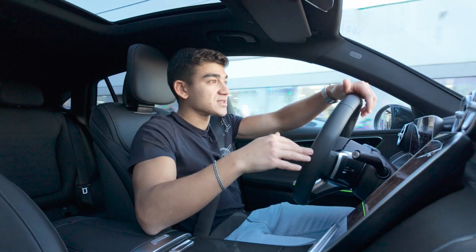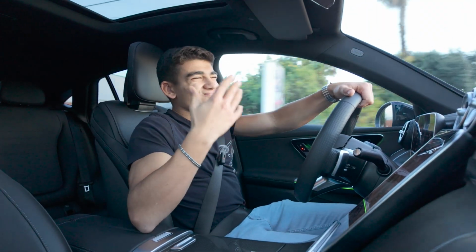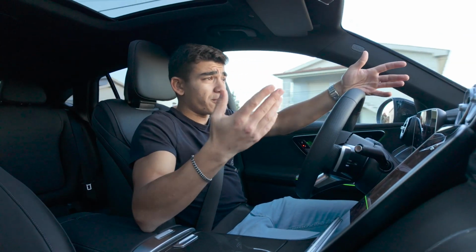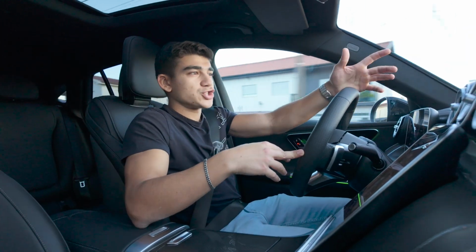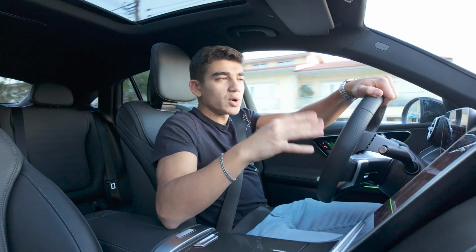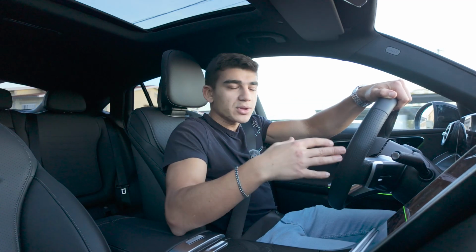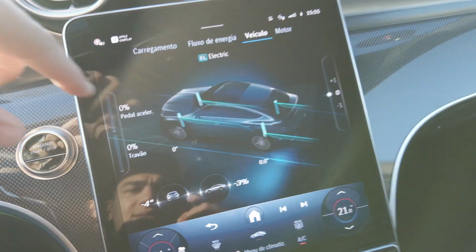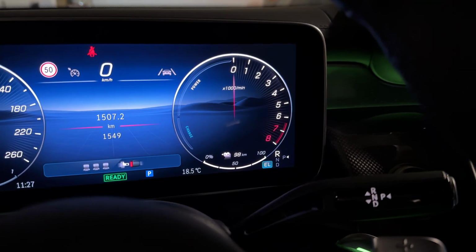It weighs 2.4 tons, and so on the curves, it's not the best performing car. But whenever you buy these types of cars, you're probably not looking for a performance car, right? So it's not an issue over there. Again, you have the two main modes that you can drive, which are the electric mode and the hybrid mode. These modes are really important and you need to master these modes, especially the electric mode. You have around 100 kilometers of range on the battery.